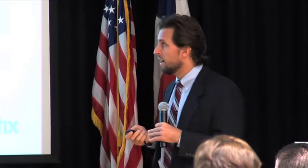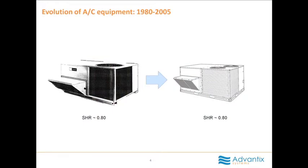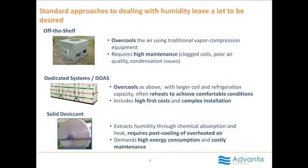So typically you're not going to get people buying this standard rooftop for all of their needs. And that's a good thing, that's progress, but the specialty equipment they buy tends not to be very energy efficient. Now let me talk about what that equipment is. I already talked about this off the shelf. This is your packaged rooftop system. Hasn't changed much in 25, 30 years. The problem here is that it doesn't have the capability to deal with the humidity load.